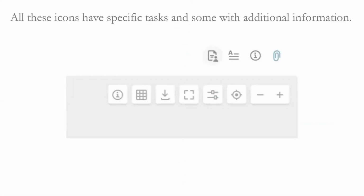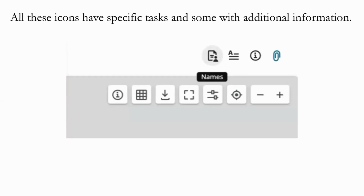So let's look at each of those icons here. I run a little video that'll give us the names of all those. That's names, that's transcript, that's information, that's save the record, that's image attribution, that's view grid, that's download, that's full screen, that's adjust the image, that's reset the view, and that's zoom out or in.